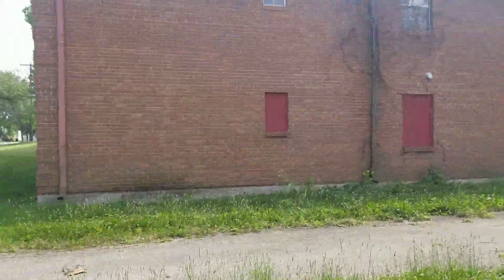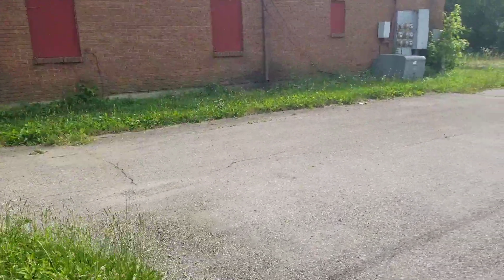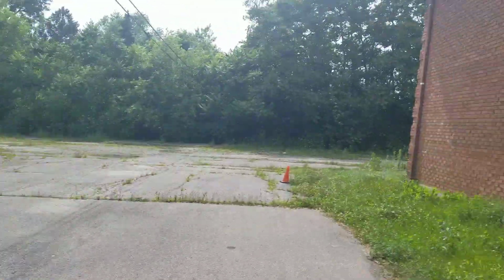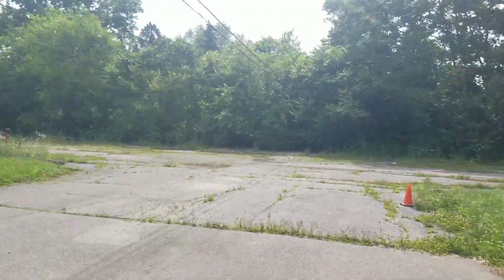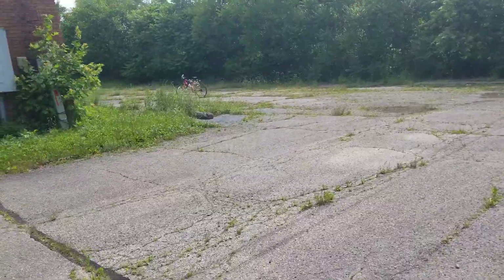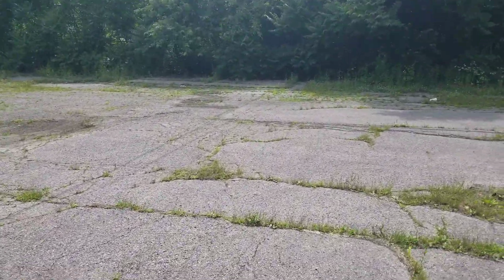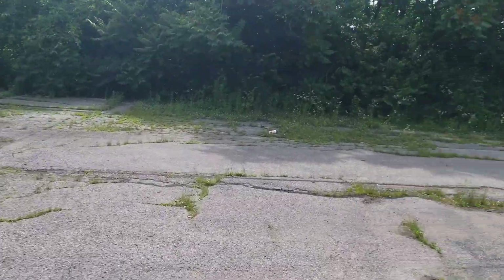But I'm going to get ready to wrap it up on this one. So yeah, they don't care about long grass and weeds, as far as whoever owns this property. That's not enough of a deterrent to get them to do something.